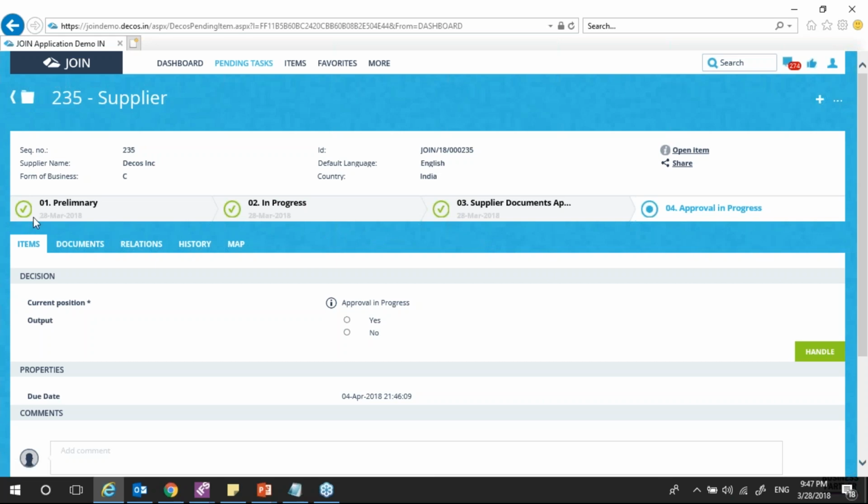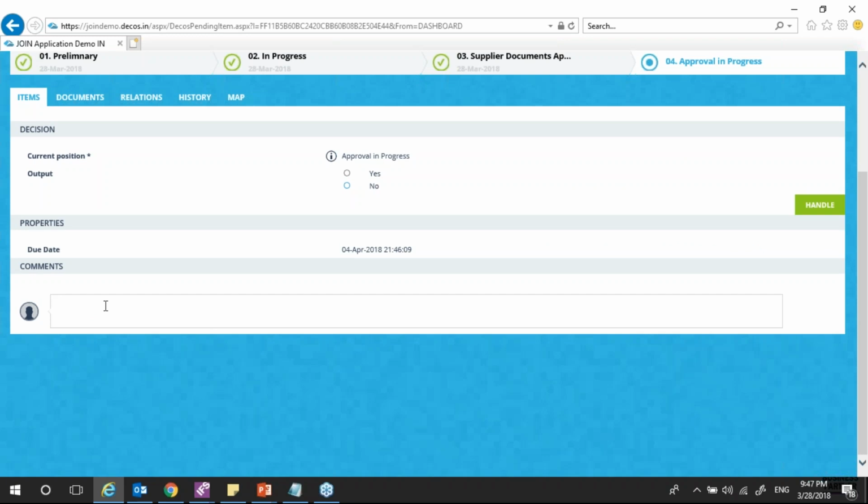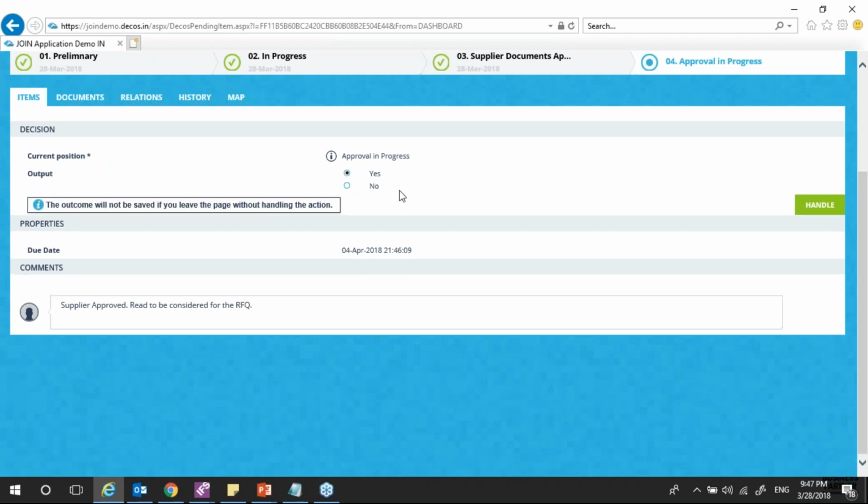So if you see, we have completed the preliminary status. We have completed the in progress, documents have been uploaded, and it is now put for approval. Now Nitin can put in his comments or notes like "supplier approved, ready to be considered for the RFQs." And all he has to do is give his consent that yes, I give approval to this particular supplier.